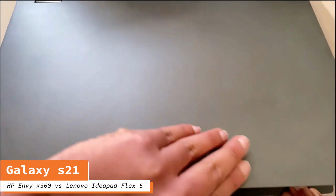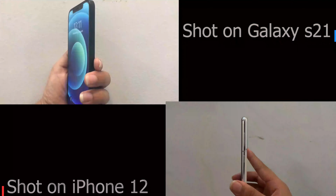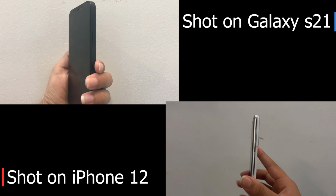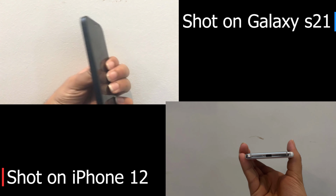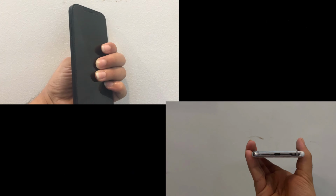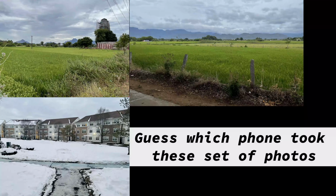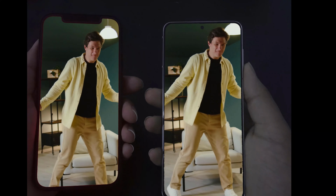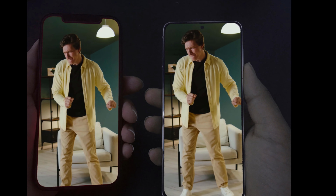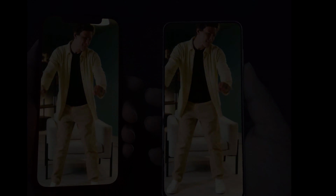But 8K is limited because you can only take it at 24 FPS and you can't zoom in. Remember this clip from earlier from the build quality round? Both of these videos were taken using these phones in the same lighting conditions. But the iPhone 12 has this weird flicker in the background. I don't know the reason for that, but in other aspects, the iPhone 12 is slightly better in terms of video quality. This round ends with a tie because some people like Apple's image and video processing, and some people like Samsung's processing. So that's going to depend on your taste.